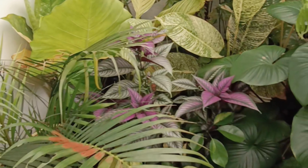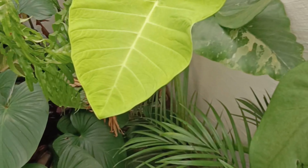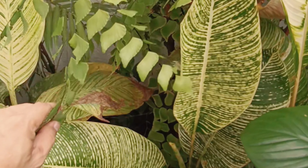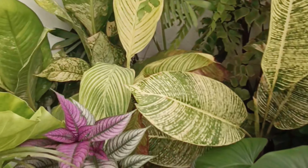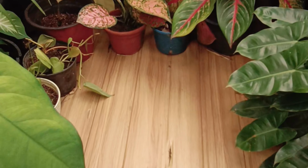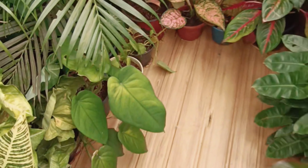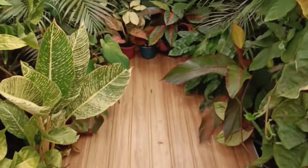And there are palms, there's Persian shield, homalomena, this is alocasia, lime ginger, and there are different types of ornamental bananas, and there's a giant maidenhair fern, a tree fern, and just some random plants here. As you can see, I have also small pots here that I just recently propagated, like this, and just different varieties of plants. We'll be using most of these plants for the makeover.